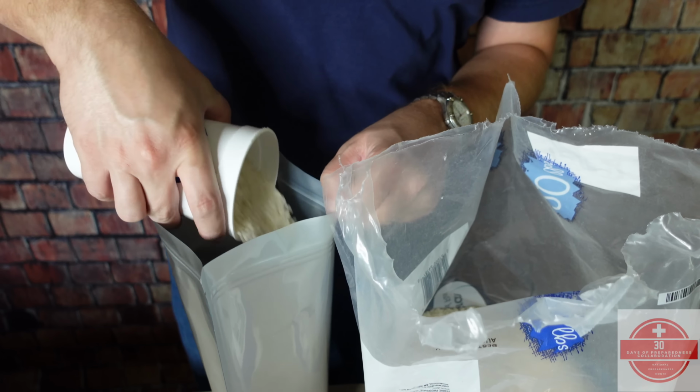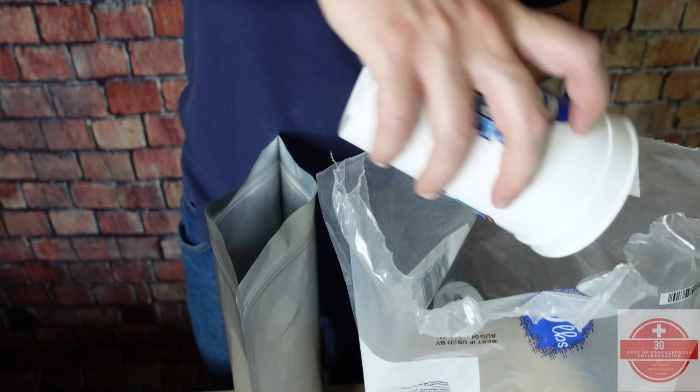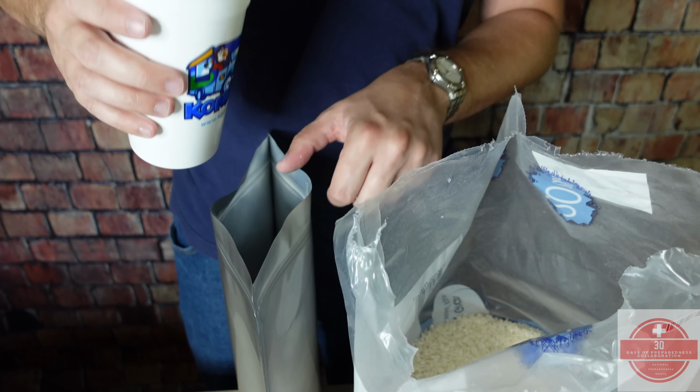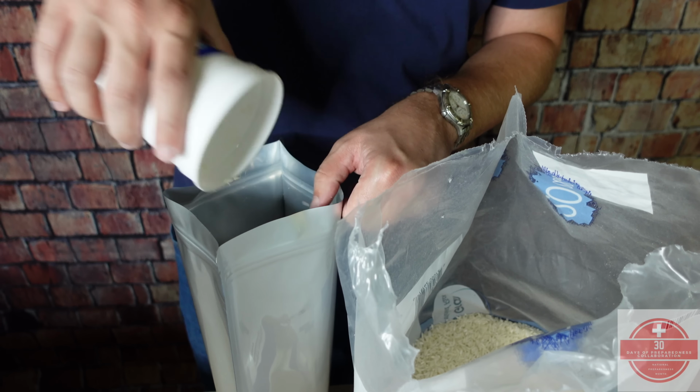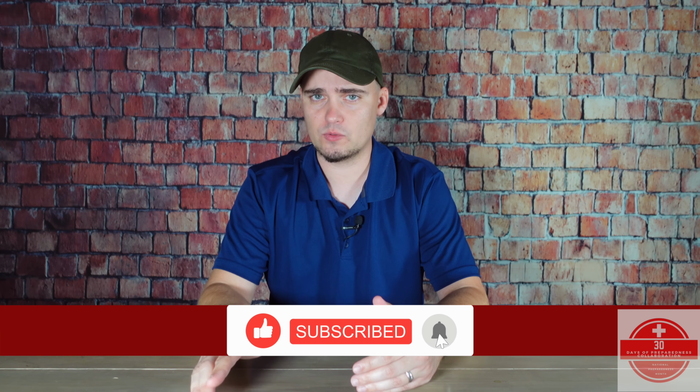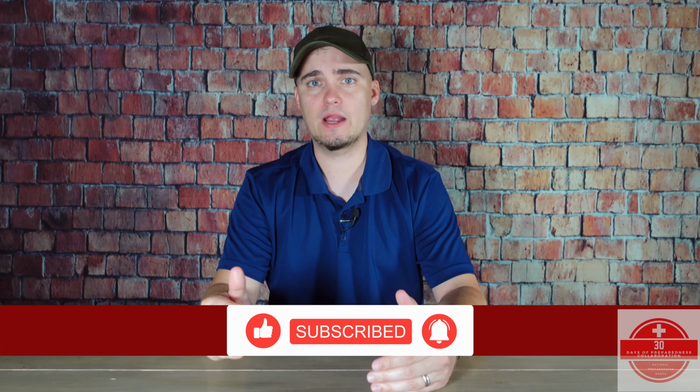Now, for long-term storage, white, jasmine, and basmati rice are going to be your best bets, and when stored in a Mylar bag with oxygen absorbers, those can last for 20 years or longer. Brown rice is better from a nutritional standpoint, but you're not going to get nearly as much storage time out of that because it has such a high oil content. You may only get around 5 years out of it before it starts to go rancid.